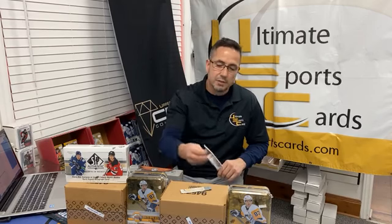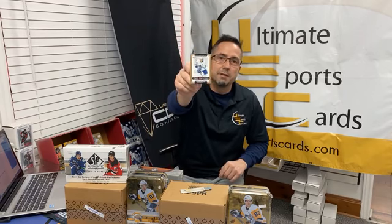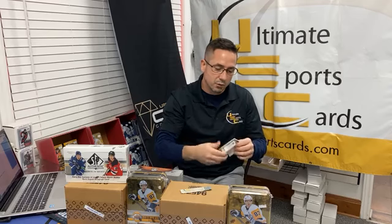What you get in a pack is one auto, one memorabilia, like a letter, it's manufactured. So one auto, one memorabilia, and a base, and then something else. It could be anything, a time capsule. These are the time capsules. Big fan of the time capsules. We've seen a lot open today.